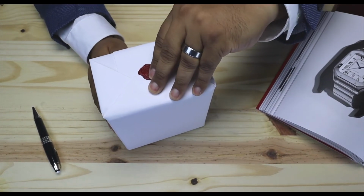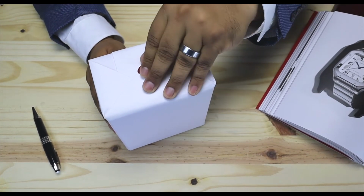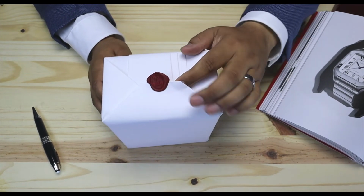I don't want to mess this up. There it goes, there it goes. I'm pulling it off slowly. I want to make sure I keep this. I just don't want it to break off. All right, here we go, here we go.